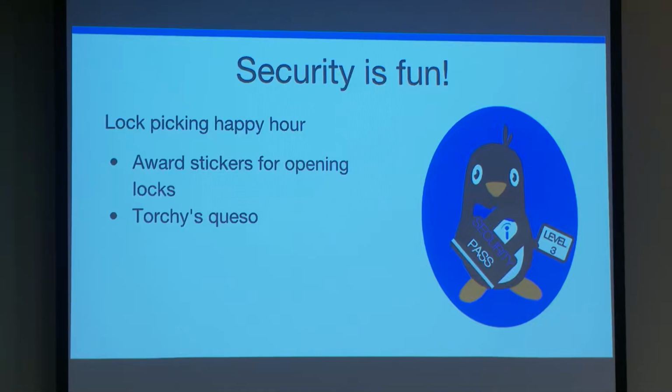Every time I left my house, I'd lock the door and think, that's pretty secure. You'd have to be pretty skilled to be able to pick that lock. Man, was I wrong. So I wanted other people to see that. Don't trust that the things that you are doing are secure. Try it. It's fun. It's fun to be able to pick a lock.